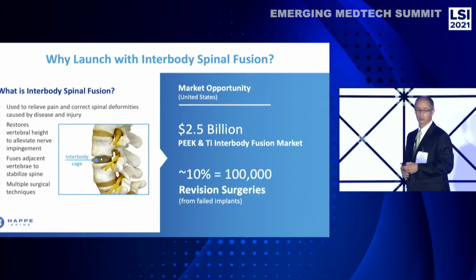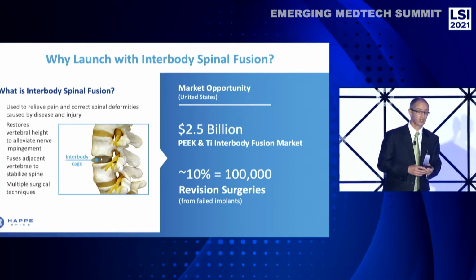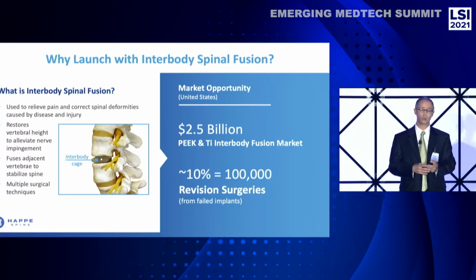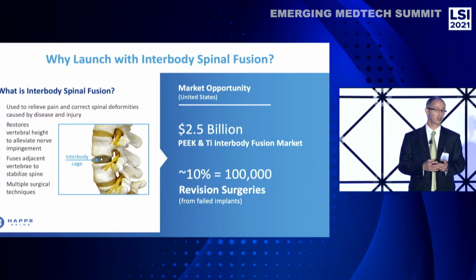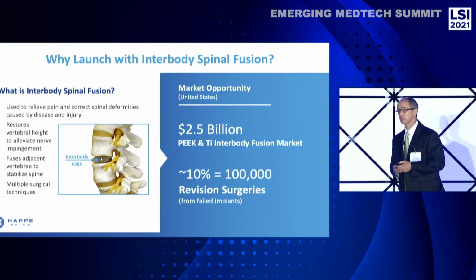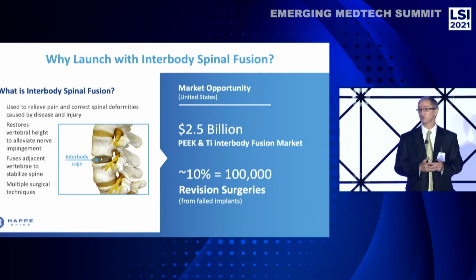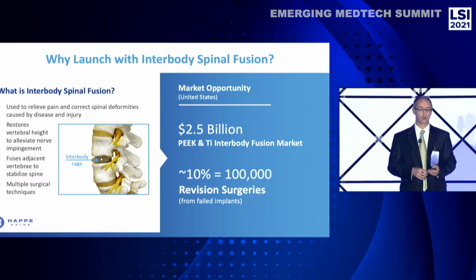In case you're not familiar, spinal fusion is used to relieve pain and correct spinal deformities caused by disease and injury. An implant called a cage, as you can see in the image, is stuck between 2 vertebrae in the disc space, and it functions to restore vertebral height, which alleviates pain through alleviating nerve impingement, and it fuses the 2 vertebrae together to restabilize the spine. Again, this is a $2.5 billion market with a lot of opportunity for differentiation and creating value. I can tell you from conversations that our team has had with upwards of 100 surgeons that there is a need and a perceived interest in what we're bringing to the market.